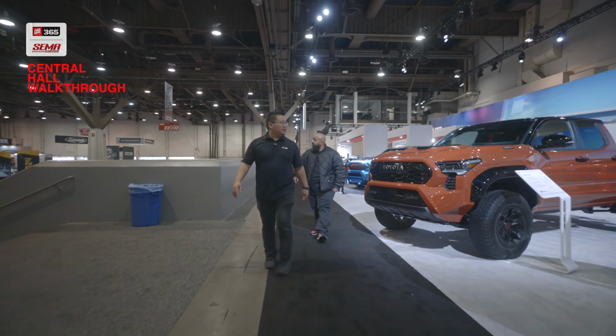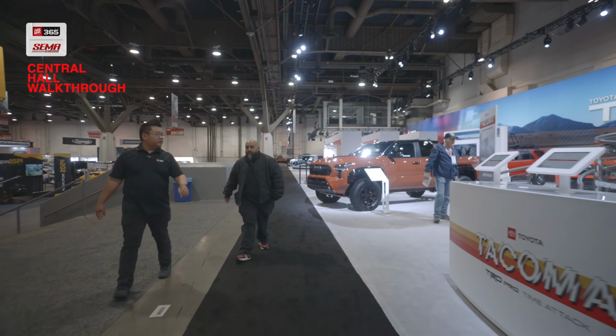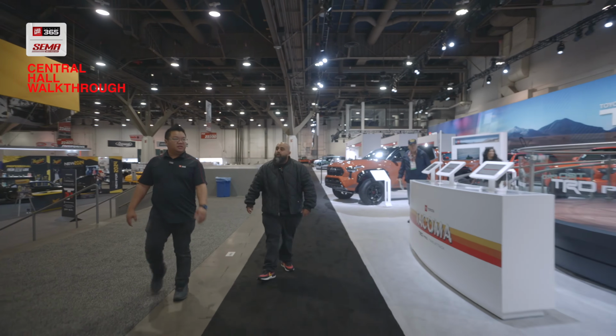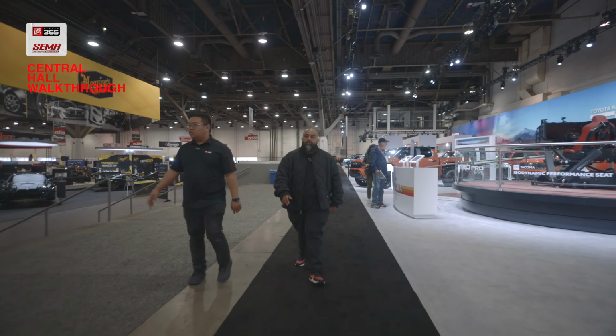But that Tacoma, it's crazy because Tacoma's gotten that big now. I honestly thought it was a Tundra for a moment there. The Tacoma, yeah, you're talking about the size? Oh yeah, yeah. You know what I mean?